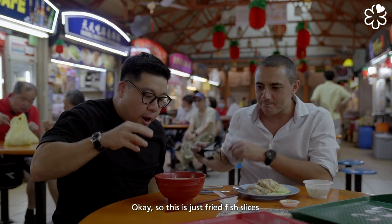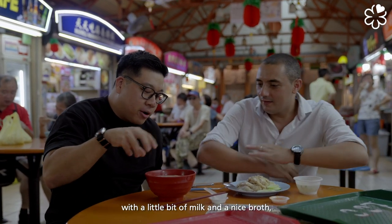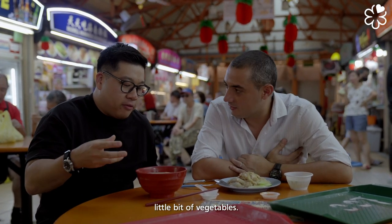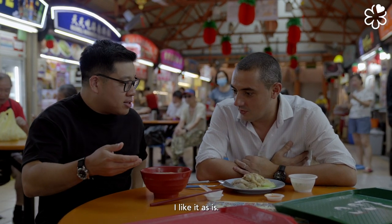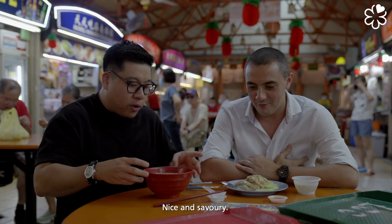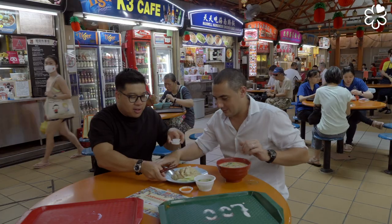Okay. So this is just fried fish slices with a little bit of milk and a nice broth, a little bit of vegetable. I don't usually have this with noodles or rice. I like it as this. Okay. Yeah, nice and savory. Never tried this one. Oh, you gotta try it.